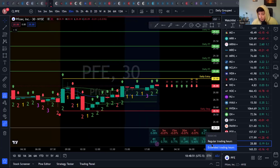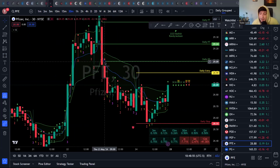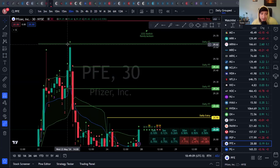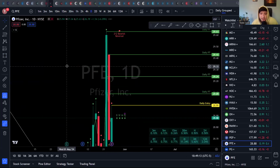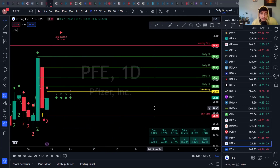Zooming into the 30 minutes, we're going to see the top of this wick right in here. If I was in puts and had been riding this thing out, this is where my first stop loss is going to be. The second would be right in here. We can see all this choppiness through it. Third is the high of that day. Last one right in here is the high of that day, which you can see is that 1 and then that 2. So this looks really good.